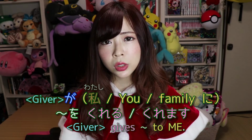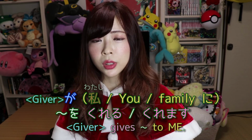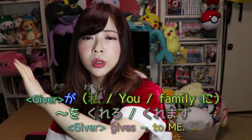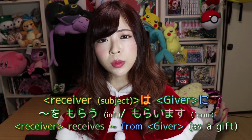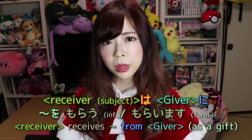When we use the verb くれる, you say giver が receiver に something をくれる. And when we use the verb もらう to receive, we say receiver は giver に something をもらう. So although あげる and くれる both mean to give, and it might seem like あげる and くれる are more similar, it's actually くれる and もらう are the ones that confuse a lot of learners.